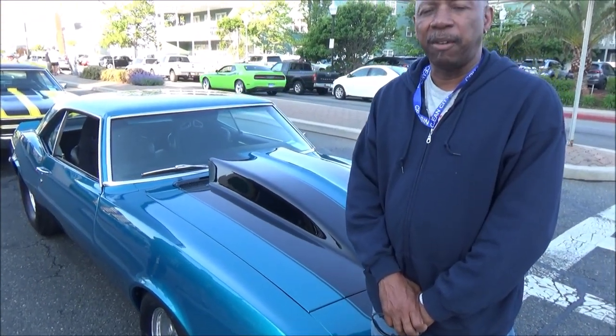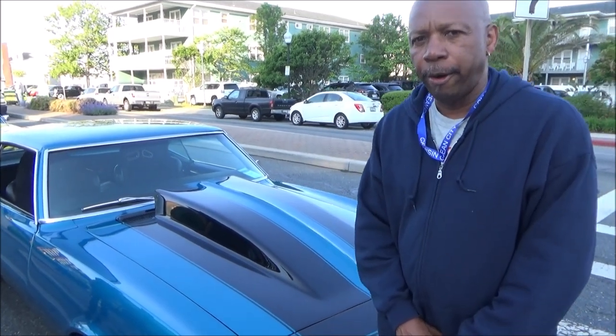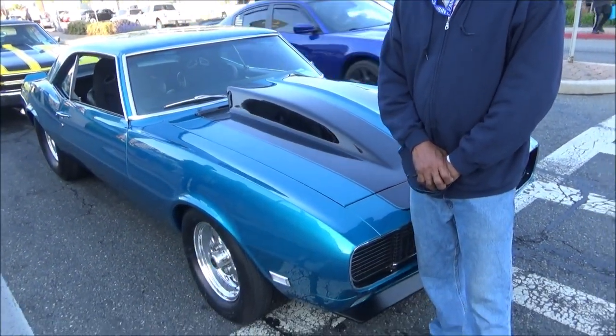It's got a big block Chevy. Makes about 800 horsepower. Got a 411 Dana rear. It's a really good runner. Runs strong and hard. I really enjoy the car. Very nice. Can you pop the hood?